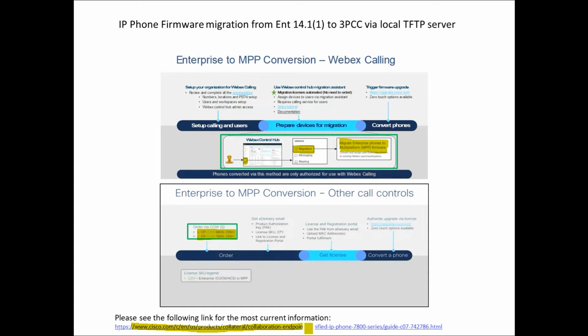Also, there's a very good document that you can go and see. It's a white paper related to firmware migrations. It gets updated from time to time. It has very good information regarding licensing, compatibility as far as what hardware is eligible for firmware migration, because not all the hardware may be eligible, and any other related information such as tech support resources, etc.